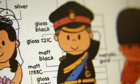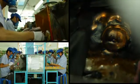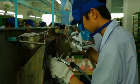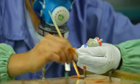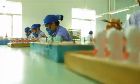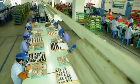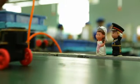A lot of the cost in these Happyland figures is in the number of paint operations. It's important because you wanted it to look like a very royal looking set. You wanted the figures to look right. We've probably put more paint operations into it than normal. There's a lot of safety checks that also take place both in production and at the end of the production line.